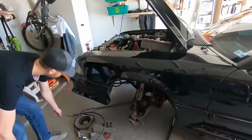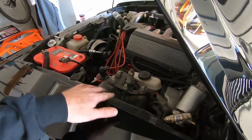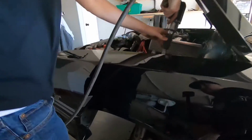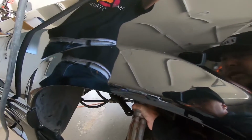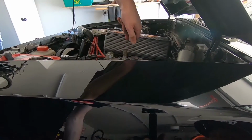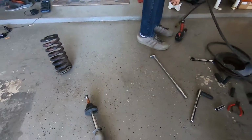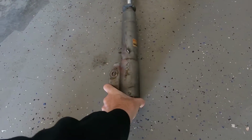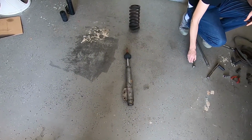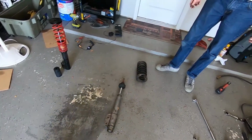All right, top of the strut. So we will zip this nut off. We have our Maxim Motorsport caster camber plate. I will hold from below. Make sure you don't drop all your washers, spacers, and that is it. One KYB GR2. Definitely not my most favorite strut you could ever use, but that's what I had at the time. So there's the old suspension setup. Gone.